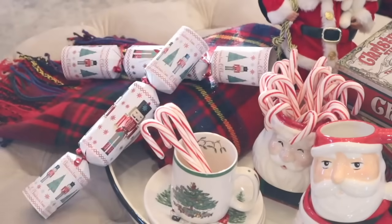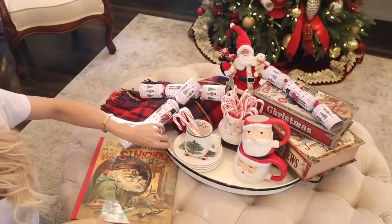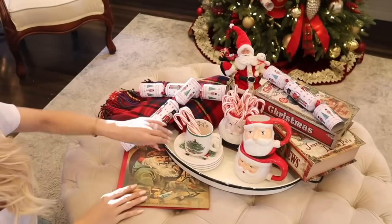I just love how simple this is. The kids can refill their cocoas, have a candy cane while we read The Night Before Christmas.